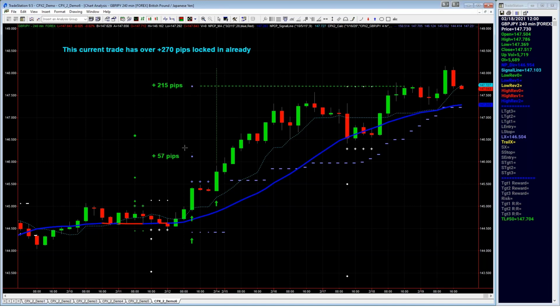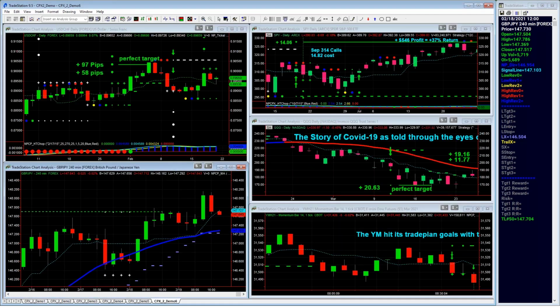This is a customized plan. The targets are a little bit different than what I was showing you, but it's still dancing with the market. It's been working for many years. It's got over 270 pips locked in. And this is a really interesting chart. It's really easy to trade too when you have the right tools.